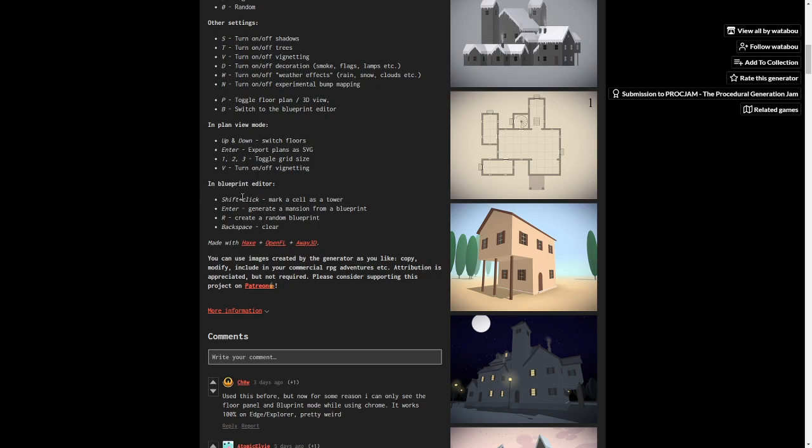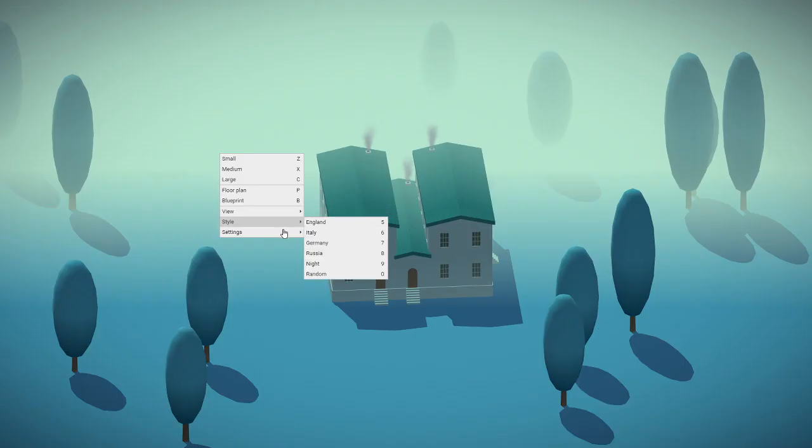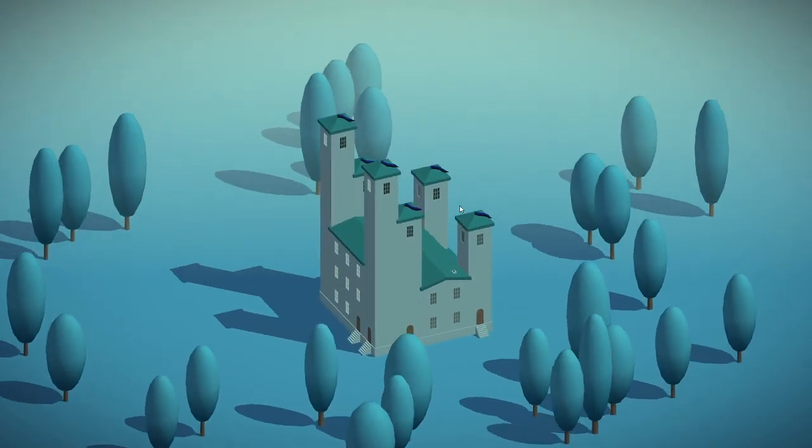In Blueprint Editor, shift-click, mark a cell as a tower. Enter, generate a mansion from a blueprint. R, create a random blueprint. Interesting. So if we go into Blueprint mode, and we do this, and then shift-click to make these four towers, and then I press enter, I now get a blueprint like this.